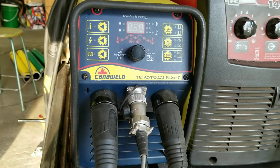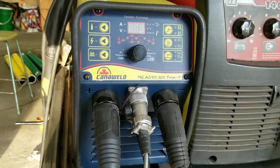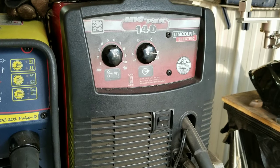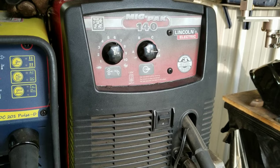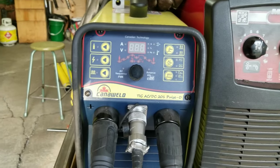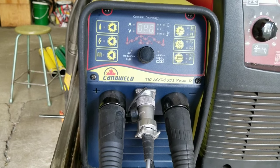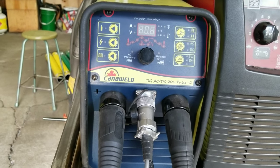The little can of weld, she went full tilt the whole time, so it was actually quite a bit faster than this one. Even with the flux core MIG, it was quite a bit faster because you're not stopping for 15 minutes every time. Plus you're laying down way more metal, much better.